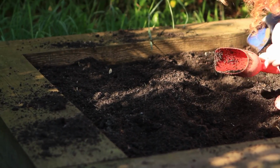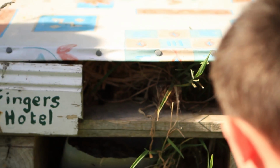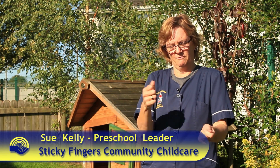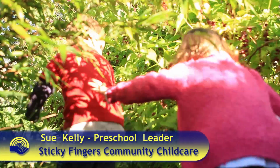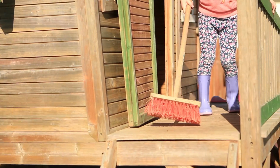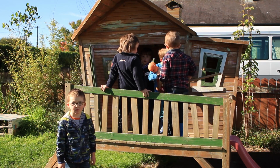Well, since we had the garden done up, the children absolutely love going outside. There's a huge big sand pit, and they love digging. We have an insect hotel, and they go into the mud pit and they're looking for insects, and they find worms and they bring them to the insect hotel. There's a slide, they love going down the slide. And there's a little house that's up on stilts, and they go in there and it becomes Goldilocks and the Three Bears.